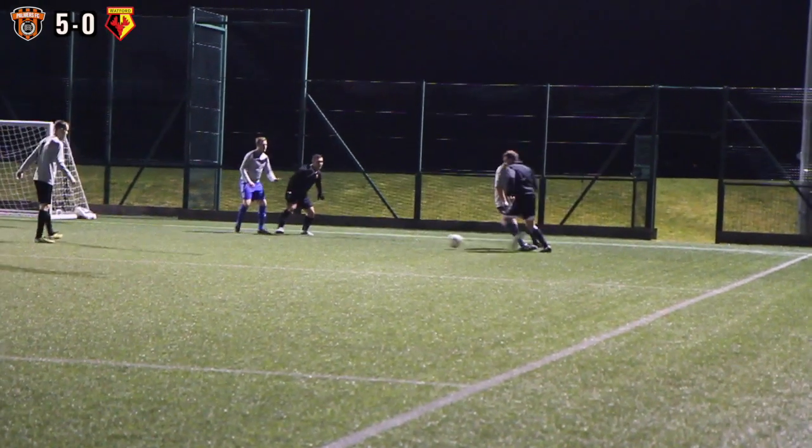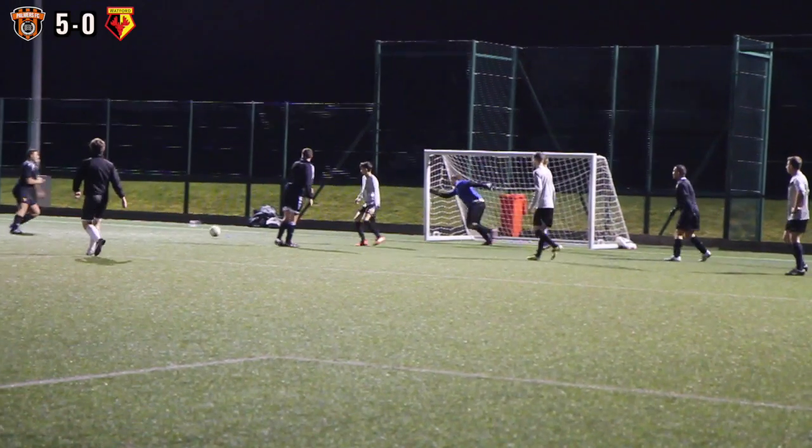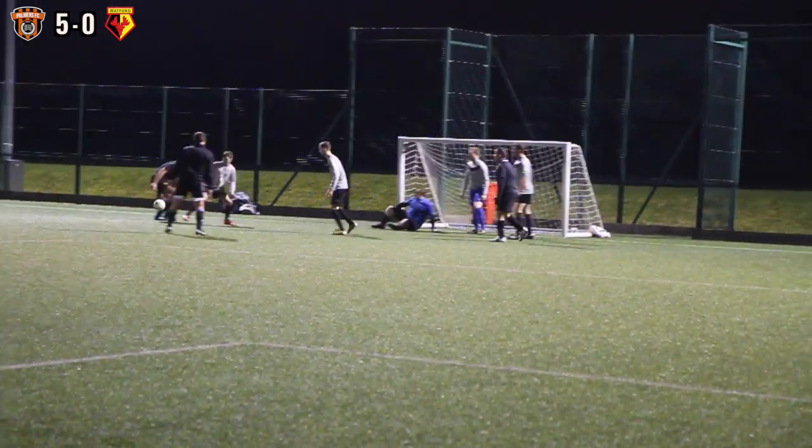It's a nice little scoop bit of skill to get past Aaron there as he makes his way in on goal. Frank makes the save onto the post. It arrives with Chris again. He plays it out wide to another Watford T-shirt as he gets it onto his right, fires it, and Frank makes another save at the near post.